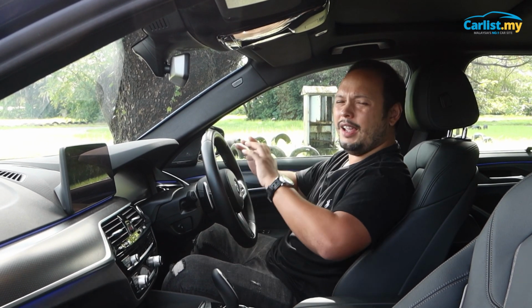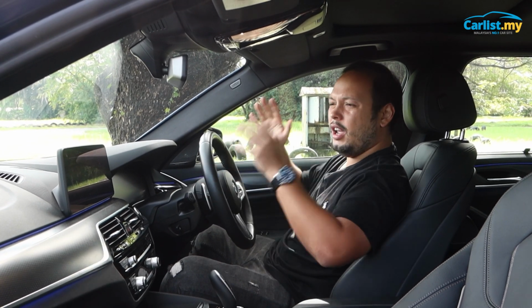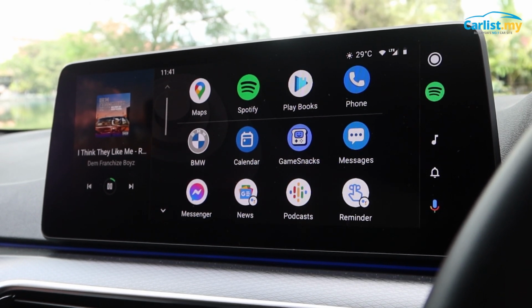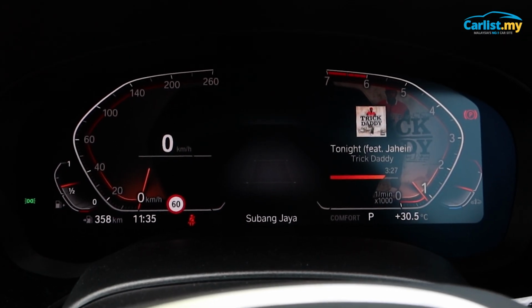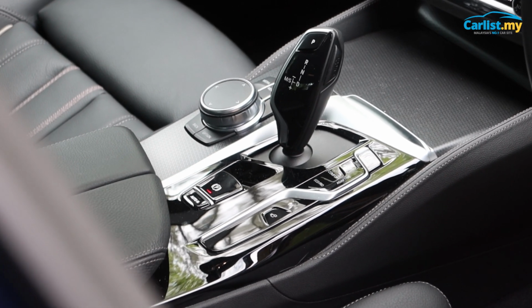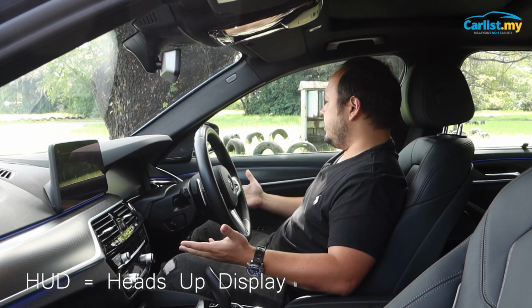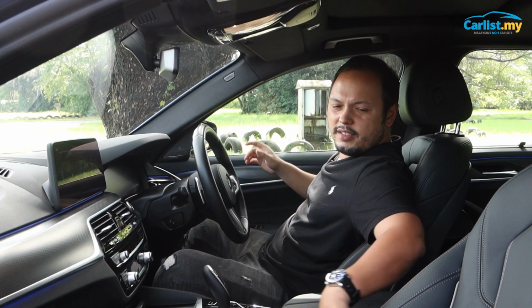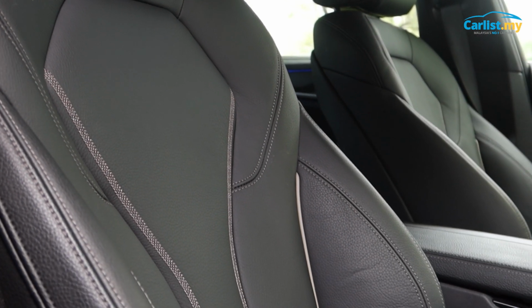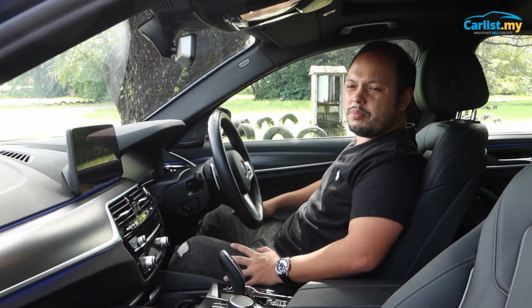There's nothing wrong with it. Everything here looks premium, feels premium, and it's just pretty much lush. I mean, you've got a 12.3 infotainment screen here. You've got a 12.3 digital meter cluster here. You've got your iDrive here. You've got your wireless charger here. You've got a HUD here. I mean, yeah, everything feels nice. The seats are nice. You can squeeze the hip support in and out, and it's really, really comfortable, and I don't really see what the problem is.